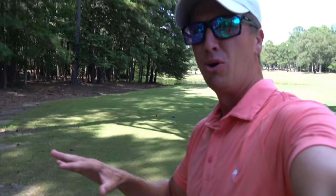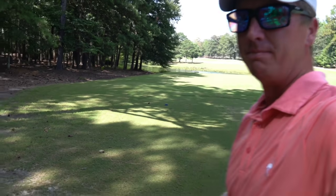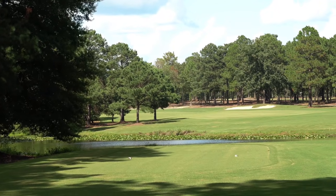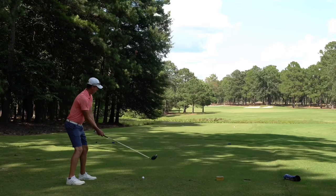We are through 10 holes, but you'll have to go check out George's video on his channel. We're on to number 2, par 4, 387. Dog leg to the left. Good line is over those trees you see there on the left corner. Want to keep it left of that right bunker.